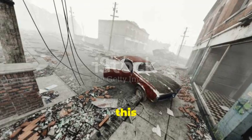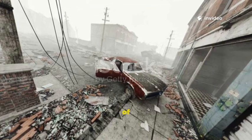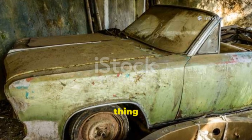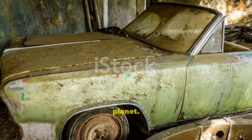It's been parked under this leaky carport for so long that the carport has started to collapse on top of it. You can just see the 440 emblem on the bonnet bulge. This thing was a big block monster. It would have had enough torque to restart a dead planet.